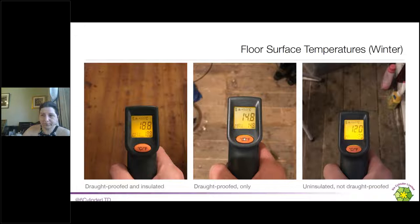Once you add the insulation, you get another 4 degree bump. And now you're up to a floor surface that's 18.8 degrees. And if you're walking around barefoot on 18.8 degree floors, you're actually quite cozy. Normal ground floor tenements, that's your floor temperature. Even if you heat the house to 22 degrees, if your feet are at 12 degrees and your head's at 22 degrees, you're actually gonna be quite uncomfortable. That's the kind of temperature stratification that makes people quite uncomfortable.